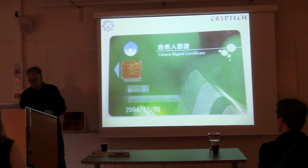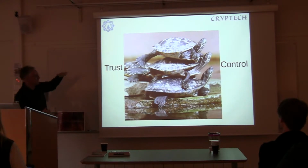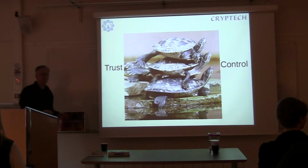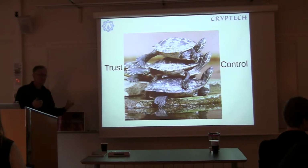So basically, we have this chain of black boxes. We have this trust in layers and layers. And the question is, why do we trust this? And if we don't trust something like that, why not? We prefer to have something like control.